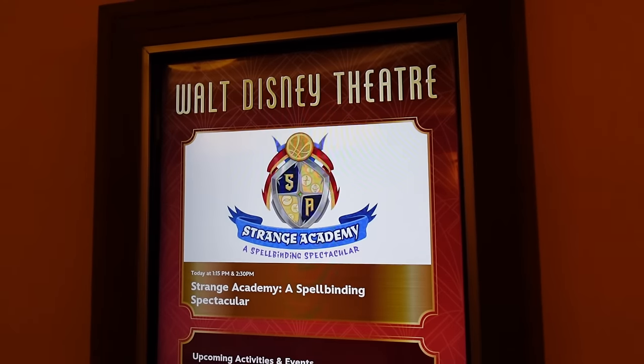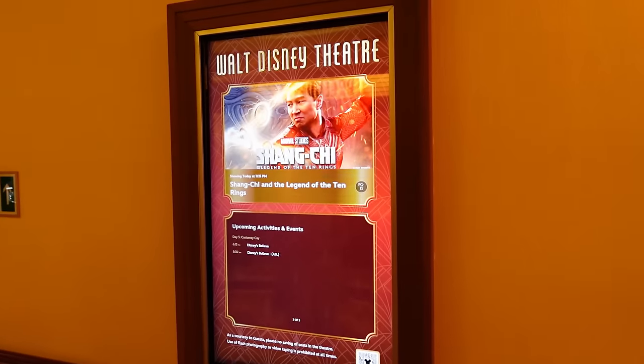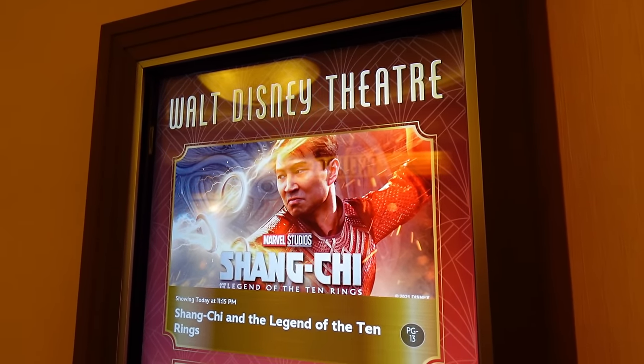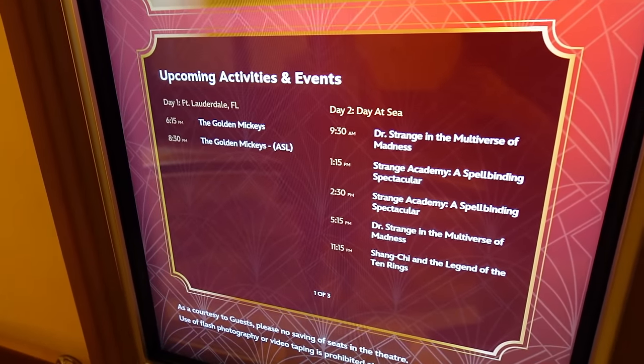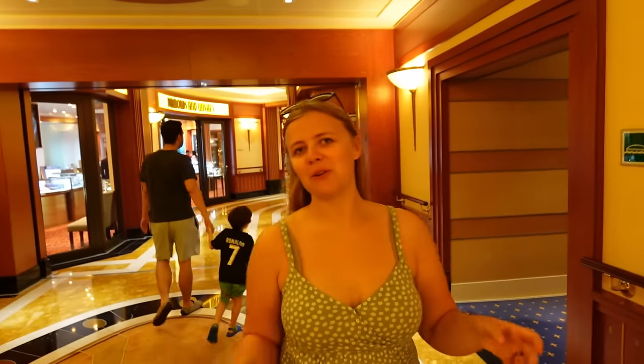After watching a little bit of that, we've made our way back down here to deck 3, where we're going to have a look through the shops in just a moment and check out the Disney Cruise merchandise. We're also just outside the Walt Disney Theatre, and we noticed that it actually turns into a cinema as well. So you've got lots of different Marvel movies showing today, with it being the Marvel Day at Sea.